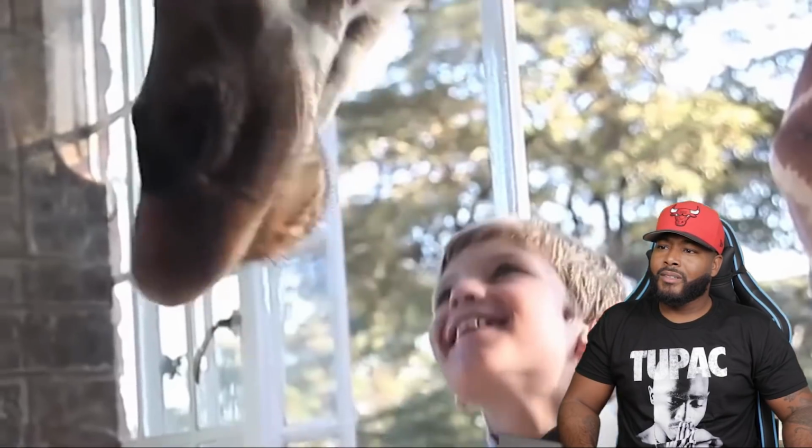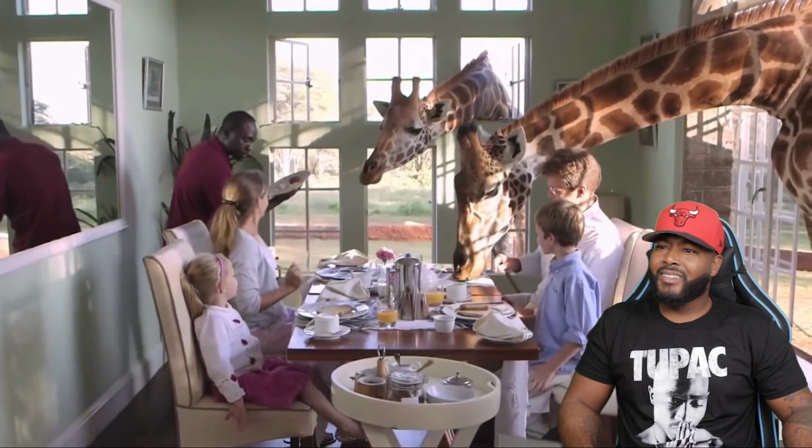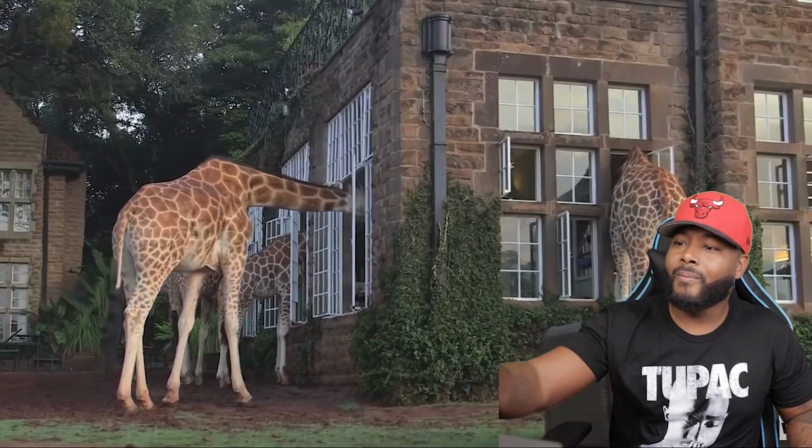Or giraffes. Wait, what? Giraffes? Yeah, you got it right. Giraffes peeking through the window is a traditional sight at the Giraffe Manor Boutique.